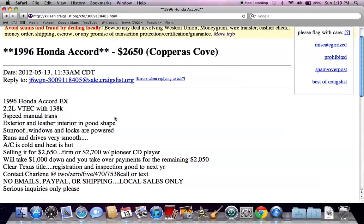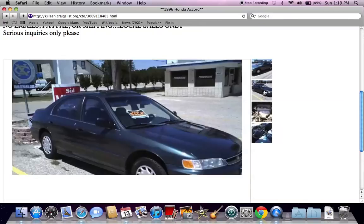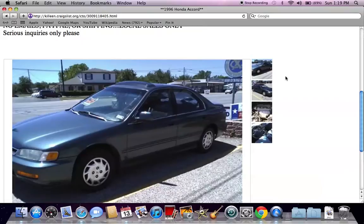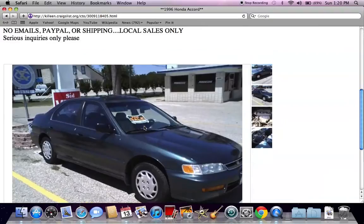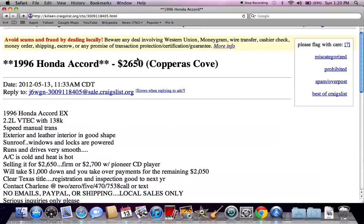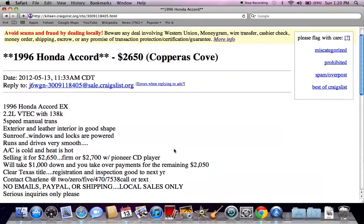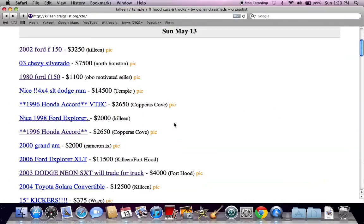Something else that's common on Craigslist is cars, especially Honda Accords, Honda Civics, stuff like that. Here's a 96 Honda Civic for $2,650. You're going to find a lot of old Honda Civics and Toyota Corollas and Camrys and stuff like that, Nissan Sentras rather. And here's a deal that, at $2,650, if you're willing to make an offer with cash, you're likely going to be able to get a lower price. Anybody that's walking into a dealership or an individual who's trying to sell a car, if you have $2,500 cash, it's going to be hard for them to turn it away. So just remember, cash in hand is very important when buying on Craigslist.